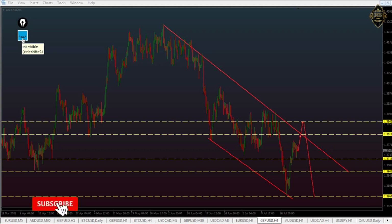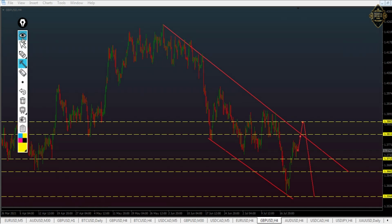So the first pair we got, my friend, is British Pound USD. And that one, as we said last week, we said it's going to go up. And if you are from a Facebook group, we buy from here, we buy from here, then we buy from here, then we lose all the money. I think that's another story. So now our view is that it's going to fall down, but not yet.